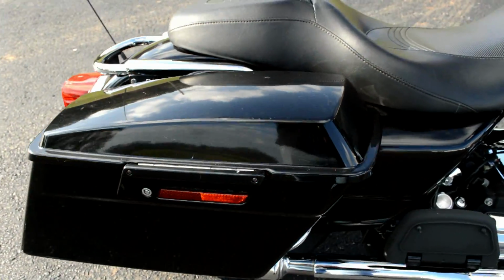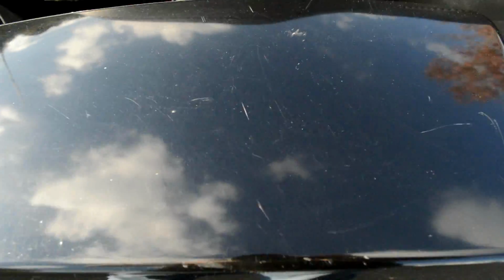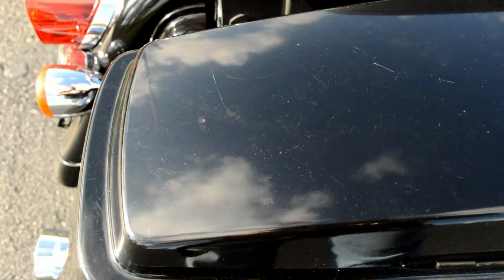Got the GTX saddlebags. I tried to pick up some of the blemishes in the photographs. Pretty hard to do on this black on a sunny day, but there are quite a few scratches on this motorcycle.